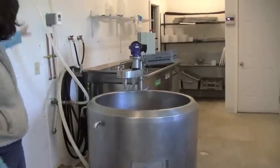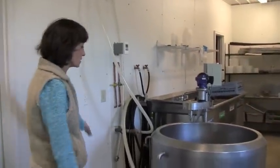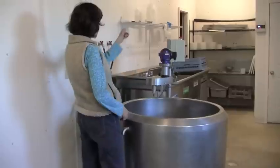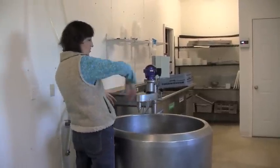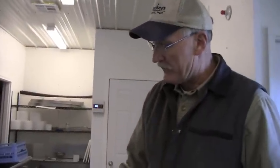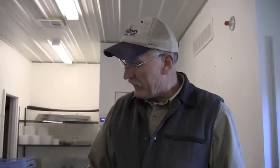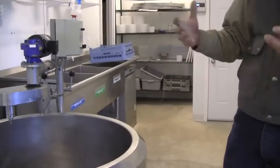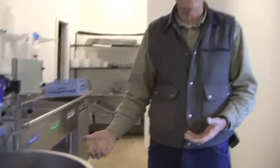We put the milk in here, and we have a whole boiler system that heats water in a jacket. Then there are paddles that go in here and stir it. We heat the milk up, and then you add a culture once it gets to about 88 degrees. Then the culture has to ripen. There are all kinds of different cultures, which has a lot to do with what kind of cheese you're making and how long you let it ripen.